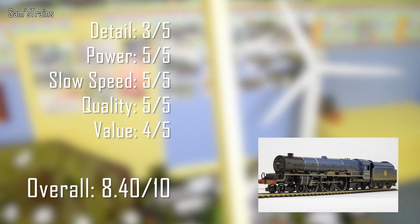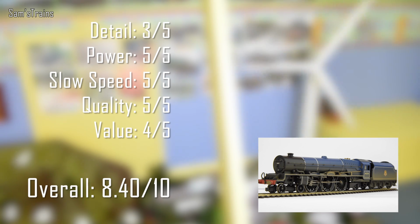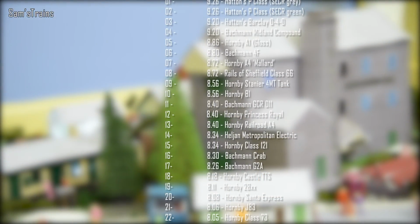Overall then, that is 8.40 out of 10, a very respectable score, and into the ranking she goes at 12th, just above the Railroad A4 and below the Bachmann D11. Yeah, very, very lovely this one.